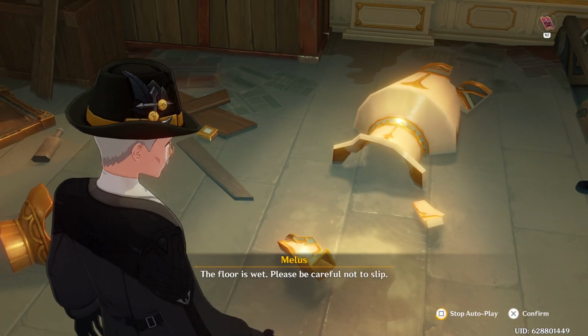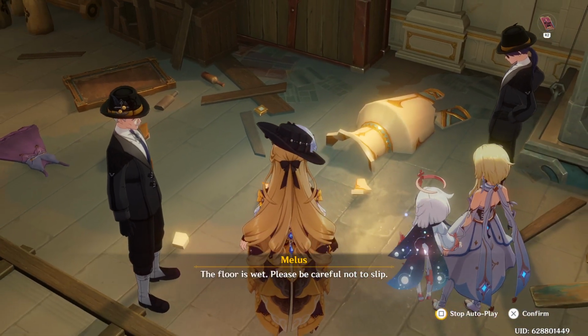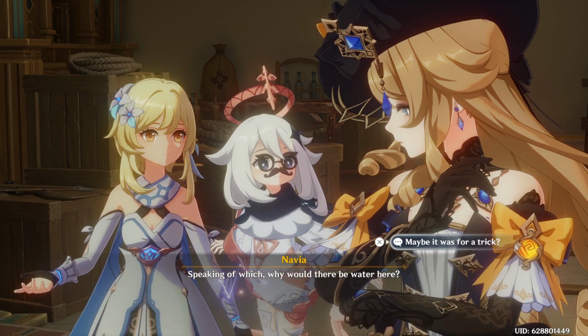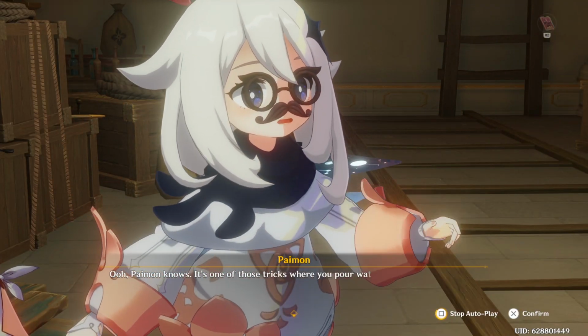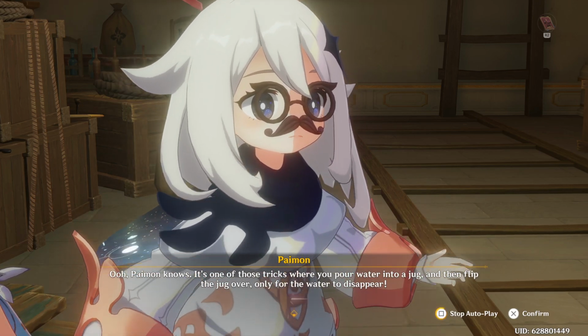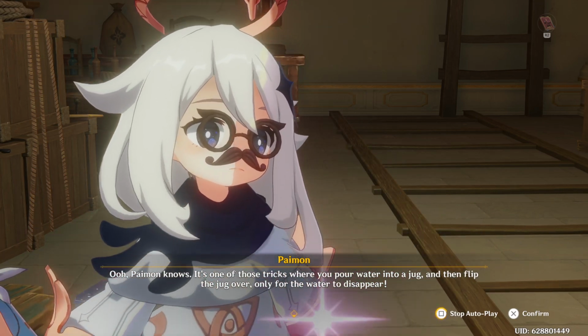The floor is wet. Please be careful not to slip. Speaking of which, why would there be water here? Oh, Paimon knows! It's one of those tricks where you pour water into a jug and then flip the jug over only for the water to disappear.